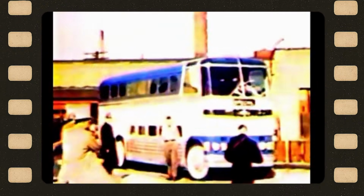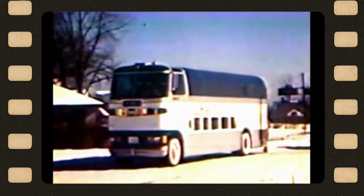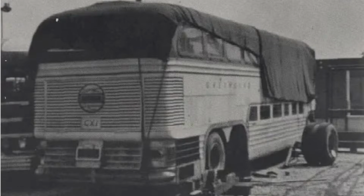However, the system turned out to be overly complex and lacked reliability. Combined with a luggage compartment far too cramped for 50 passengers and a double-decker design that stood too tall for many of Greyhound's garages, the project went no further than trial runs. The GX1 was sidelined and eventually dismantled.